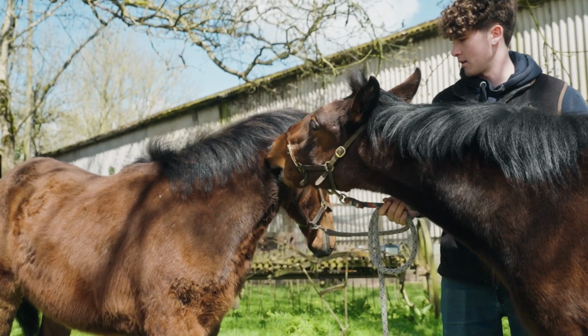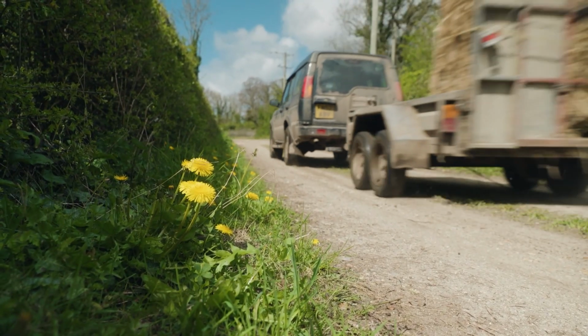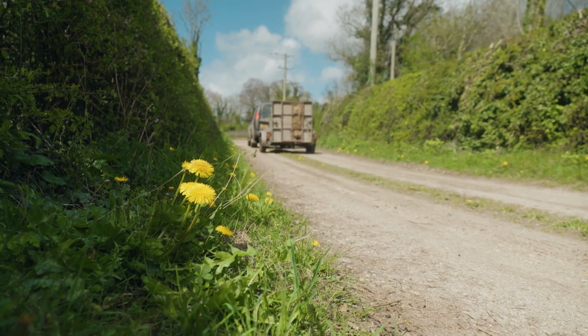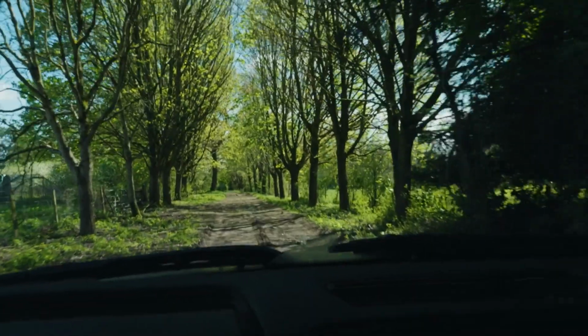There's so much love and care that goes into looking after them here. We just go around to see all of our horses, to feed them, give them hay in the winter and pony nuts in the summer, and just do an overall check, make sure they're not injured, they're not lame.